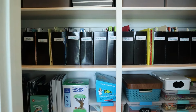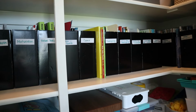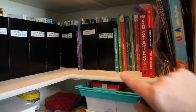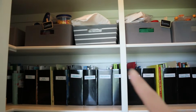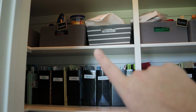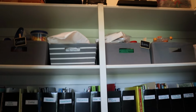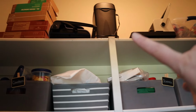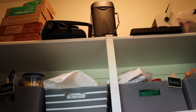We don't use it every year, but these are all just books. They're labeled by kind of theme. And then I keep answer keys over here, so when I go to check my kids' work, they're right there. And then if I need like manipulatives for math, or if we have a few science things up here, that's where they all are. And then like my binding machines that I don't use as often, extra KiwiCo crates and things are up here. The shredder is up there.